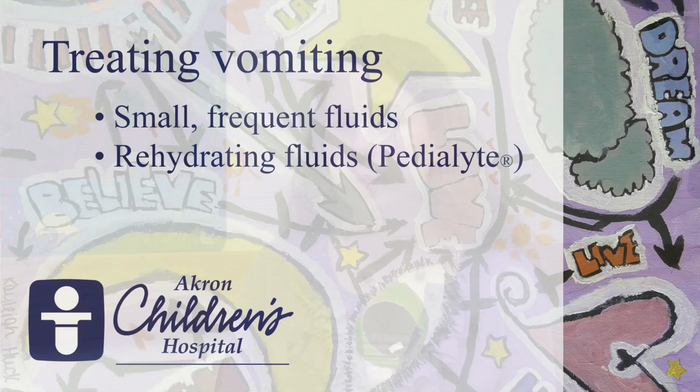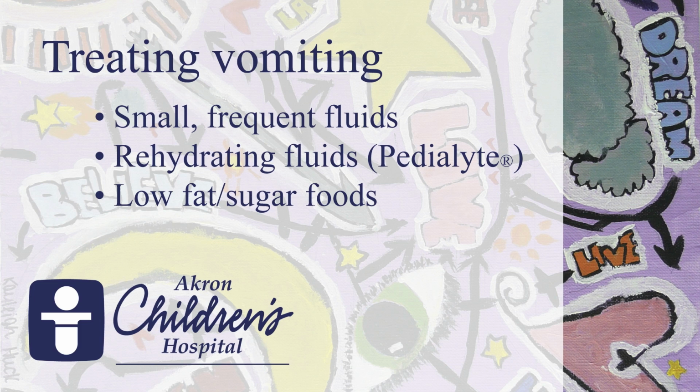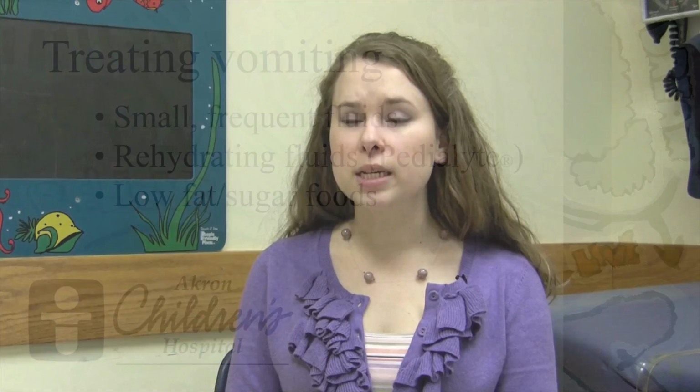Using commercially prepared oral rehydrating solutions such as Pedialyte tend to work pretty well for kids that are vomiting to help keep them hydrated because of the amount of sugar and salts that are in them. For kids that are tolerating foods, you'll want to stick to things that don't have a lot of fat or sugar content in them because they tend to be better absorbed. For babies, again, breast milk will probably be the best bet.